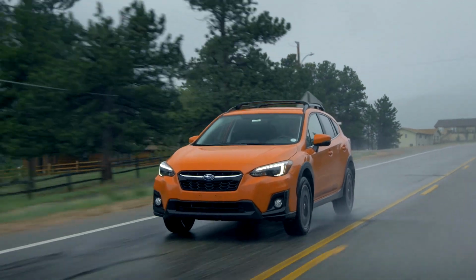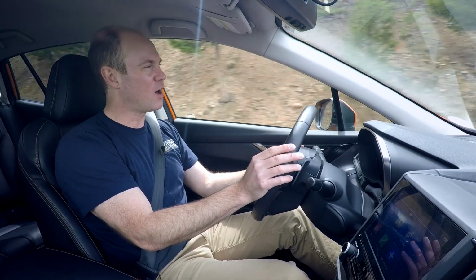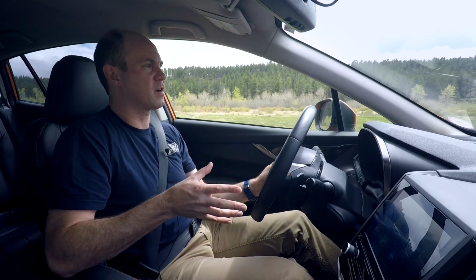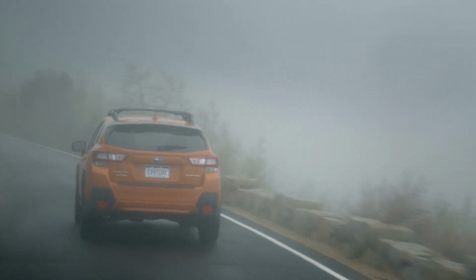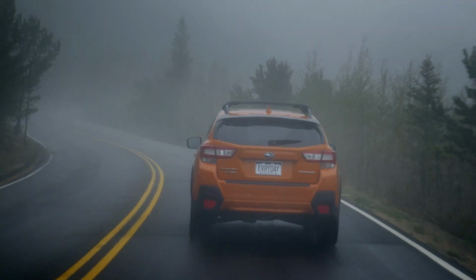What's so great about this car is after you get done using it, all you're going to remember is the adventure. Look at the life we lived. That's what the Crosstrek is about. Nothing about the controls and the mechanics of this car are really compelling, and I don't care. Go have an adventure, clean it out or don't. Go do your thing in this car.